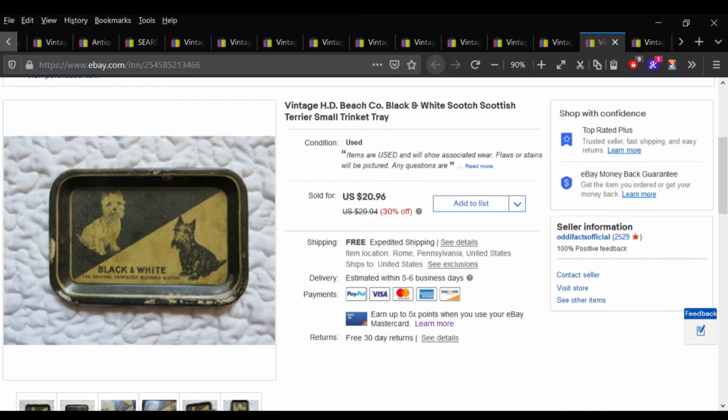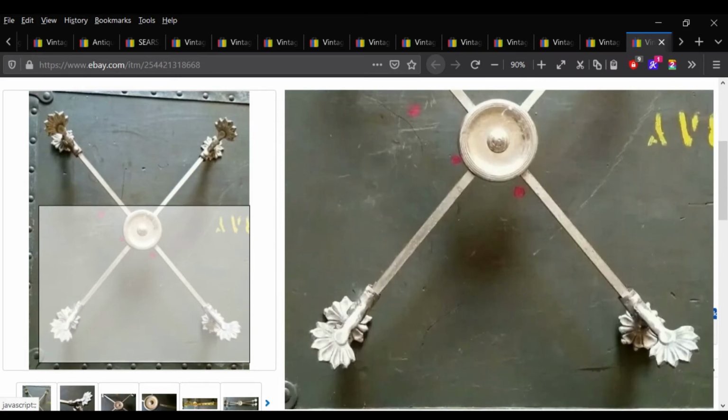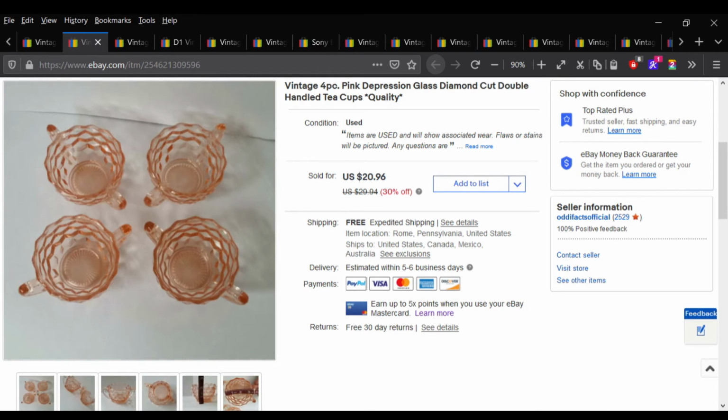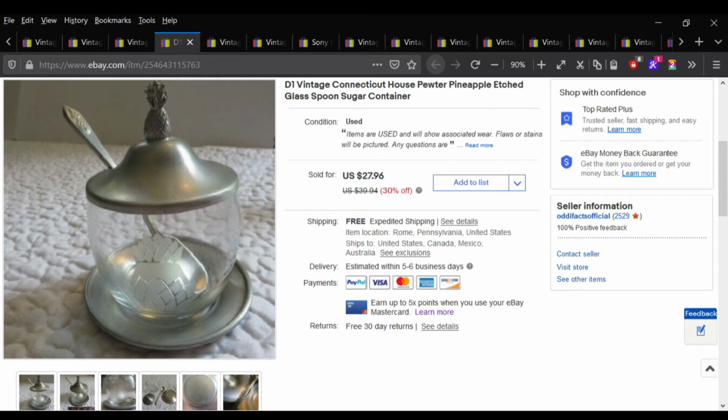This next item I'll show you guys is like a liquor advertisement for some sort of scotch, and there are 2 little Scotty dogs on it. This little plate sold for $15. This was like a silver plated sort of trivet, I guess, with a bowl or something on top of it, and this sold for $15.71. The set of 4 pink depression glasses sold for $19.91. This was a Bates bedspread, a super cool design and color. This one sold for $41.96. This little pewter and glass pineapple dish sold for $21.50.